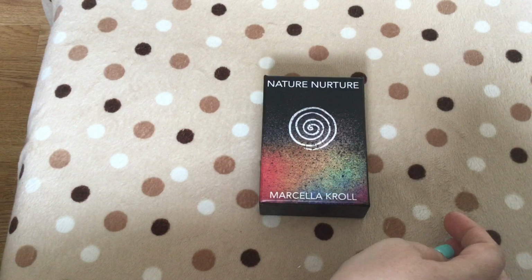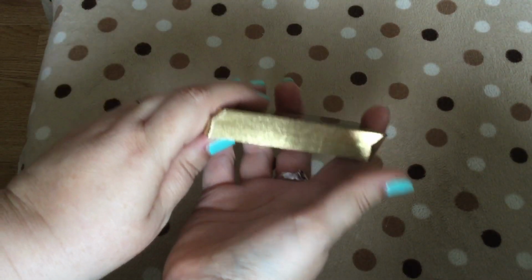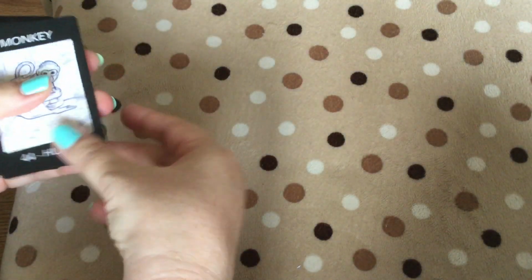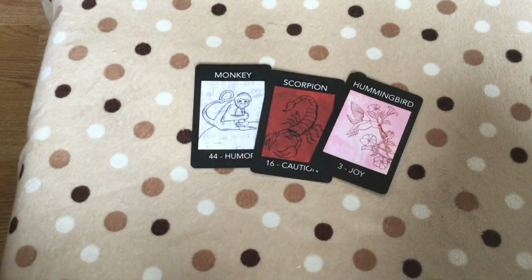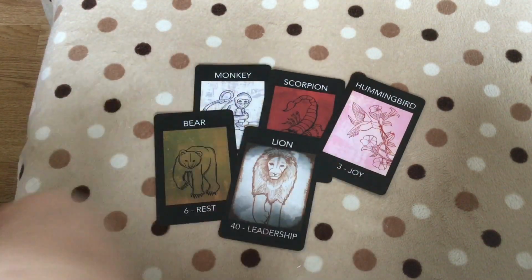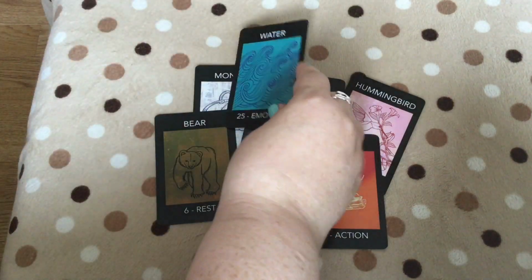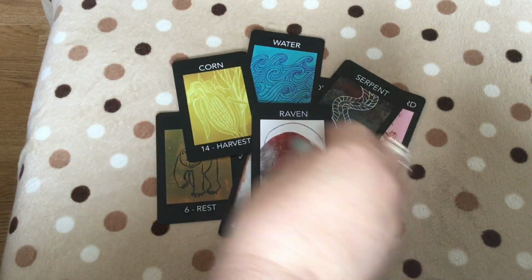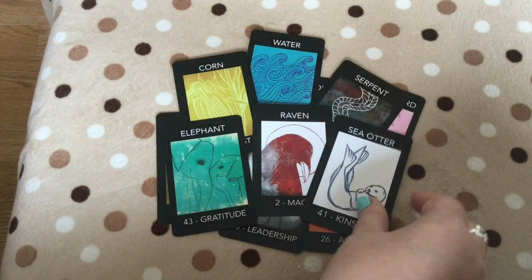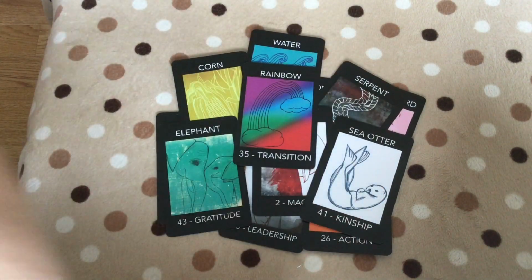And the last deck is the Nature Nurture deck. Comes with a little book. This is even smaller, guys, than the Obsidian one. It's a tiny deck. Again, gold gilded on the edges. But look at this. It's just different and small and cute and different images. So that would be my final deck to put in the curiosity cabinet.